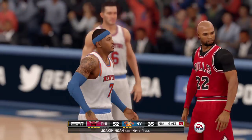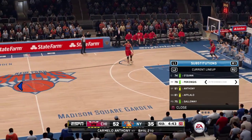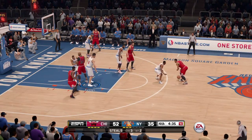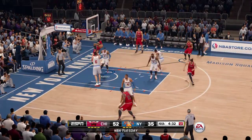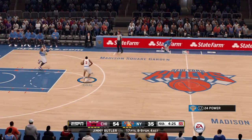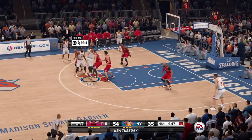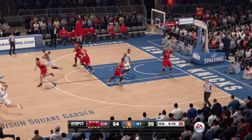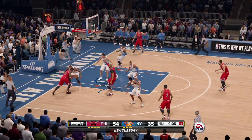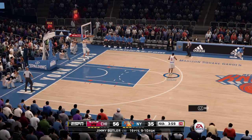And Carmelo Anthony's whistled for the foul. Offensive, says the ref. Chicago's leading New York by a score of 52-35. A ferocious slam. Oh, look at the athleticism exploding up to finish with the hammer. Anthony fires yet again. Anthony's two-pointer won't go. Rose bringing it up. To the rim, puts it in. That's a two-pointer. He's averaging 20 points per game this season.